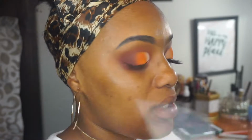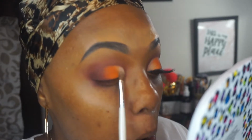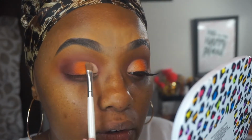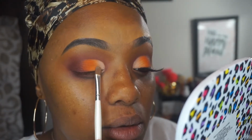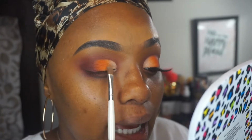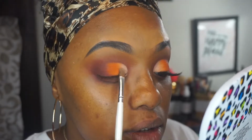Now I am going to take that whiter shade on this brush, just a little bit of it though, and I'm gonna pat a little bit over that orange, lightly going back and forth over the two shades to blend them together real good, but not too far over because you don't want a white cast on top of that orange. Like so.